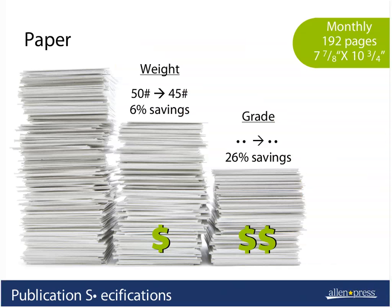When it comes to printing, paper is a significant part of the cost. Small changes in the paper that you use can make a big difference. First, let's look at paper weight. For example, we are looking at a monthly publication with 192 pages per issue. The annual savings of moving from a 50-pound paper to the exact same paper in a 45-pound weight, that's a 6% savings. In addition, you should see a reduction in your postage costs as the finished books will be lighter.